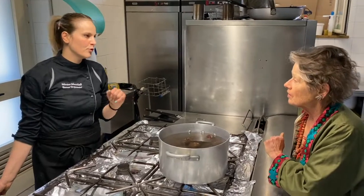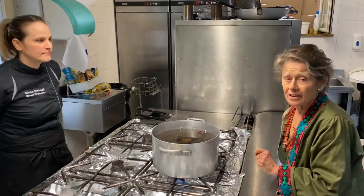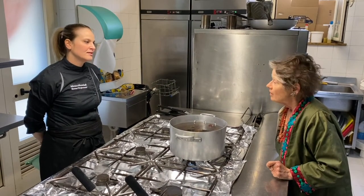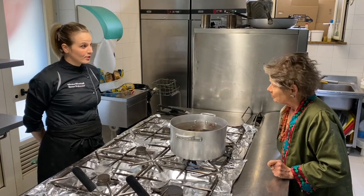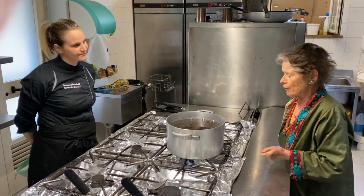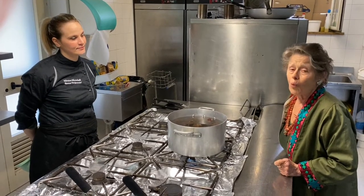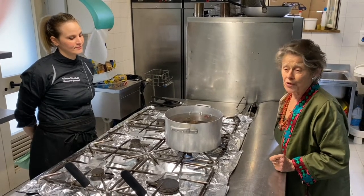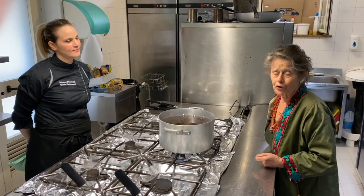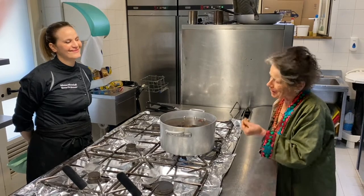Altrimenti non cuociono in maniera omogenea. Otherwise, the potatoes will not cook in a homogeneous way. Some will be more cooked, some undercooked. Adesso dobbiamo aspettare 40 minuti per la cottura e poi andiamo a preparare il ripieno. Okay, we're going to wait about 40 minutes for the potatoes to cook. And then we're going to see Martina work at the ripieno, which means the filling or the stuffing. You know, the Italian word for full is pieno. Ripieno is what fills something up.